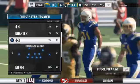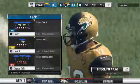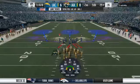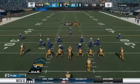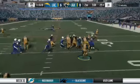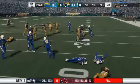Coming up later tonight, a reminder, one of the games we circled coming into the season, the Patriots at the Broncos. These two certainly have played some memorable games in recent years. They sure have. And tomorrow night, we wrap up Week 10 with the Dolphins heading up to visit the Panthers.